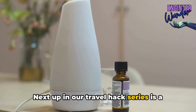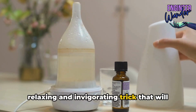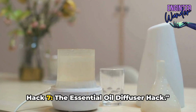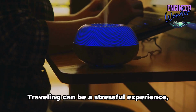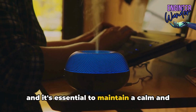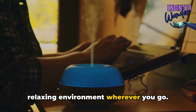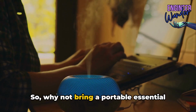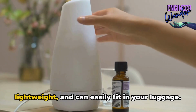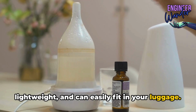Next up in our Travel Hack series is a relaxing and invigorating trick that will transform your travel experience. Travel Hack 7, the Essential Oil Diffuser Hack. Traveling can be a stressful experience, and it's essential to maintain a calm and relaxing environment wherever you go. So why not bring a portable essential oil diffuser with you? It's compact, lightweight, and can easily fit in your luggage.